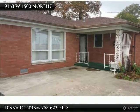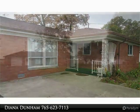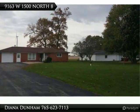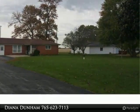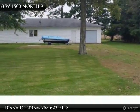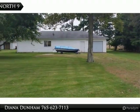3 bedroom, 2 bath brick ranch home on 1.28 acres in the country. Living room and bedrooms have hardwood floors. Master bedroom includes a bath with shower and a walk-in closet. Kitchen has been updated with new granite countertops, flooring and pantry.